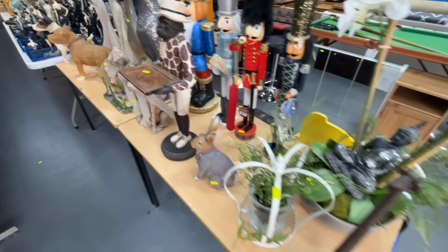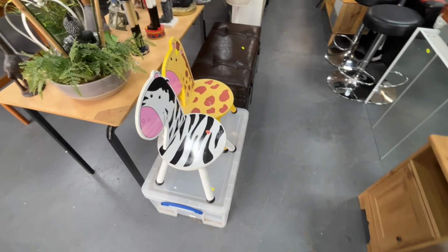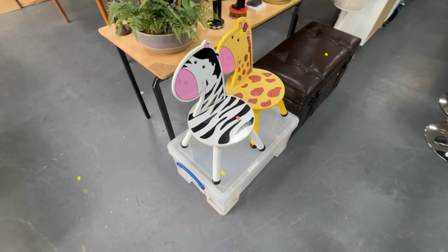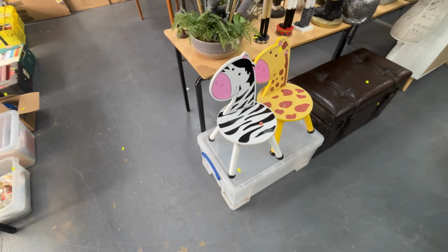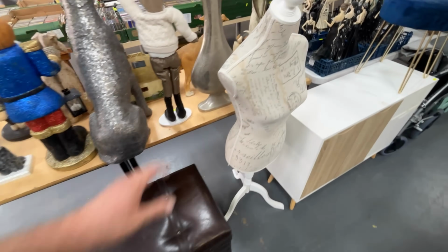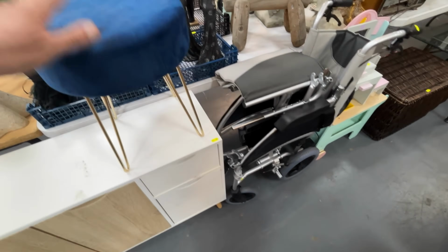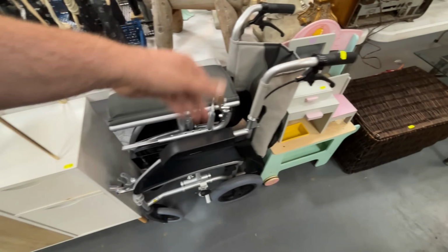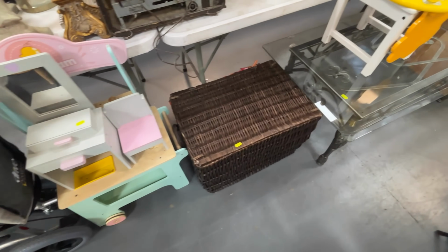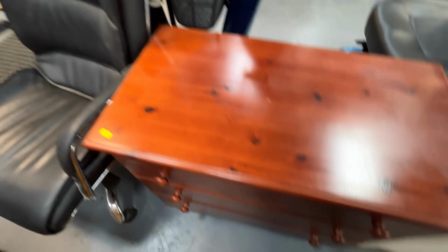More of the German figurines there, and then some more stuff there. Now, we are onto the furniture section, but we've got more smalls to go after this. So, are you ready for it? This is the furniture section. A couple of stools, a case, this thing here, a mannequin, a little cupboard. We've got a little stool. We've got a nice wheelchair set thing there. Basket, coffee table, a dressing table, another wheelchair, a spinny chair, a chest of drawers.